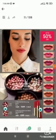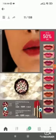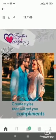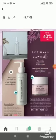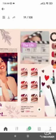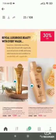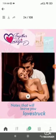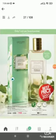So next, you can see 50% off on Giordani lipsticks. And then as you swipe up, there will be 40% off on hair gel and all, you can see here. So as you swipe up, you'll get all that month's offers and everything.